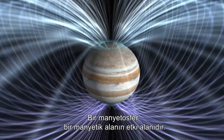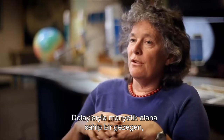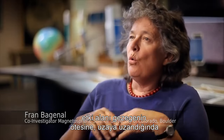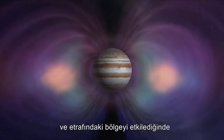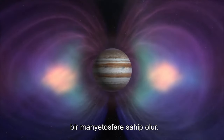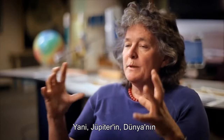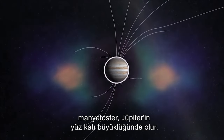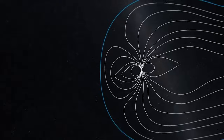A magnetosphere is the sphere of influence of a magnetic field. So a planet that has a magnetic field has a magnetosphere when its sphere of influence extends beyond the planet out into space and affects the region around it. The magnetosphere of Jupiter is vast. So if you think of Jupiter being 10 times the size of the Earth, and the magnetosphere is 100 times the size of Jupiter.